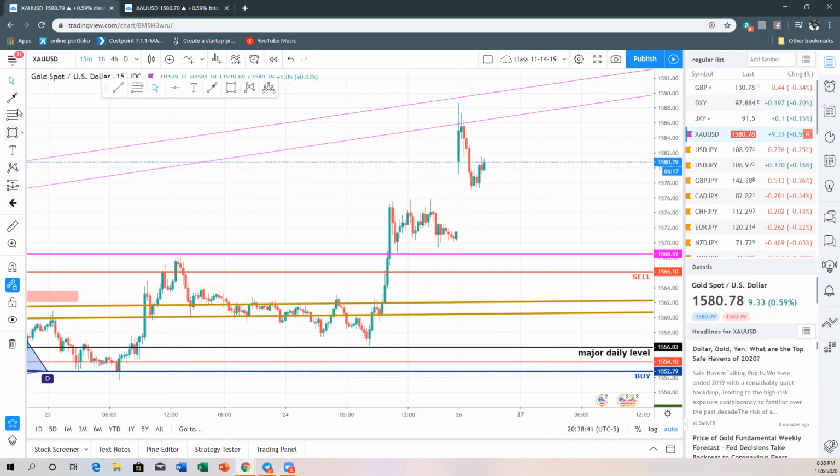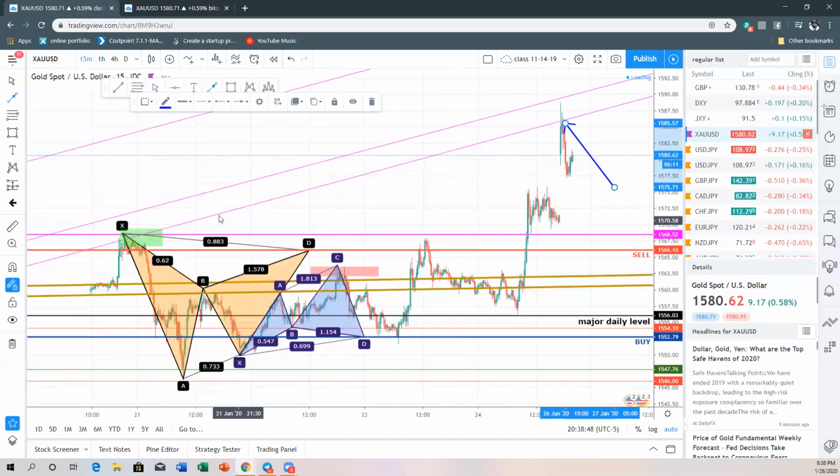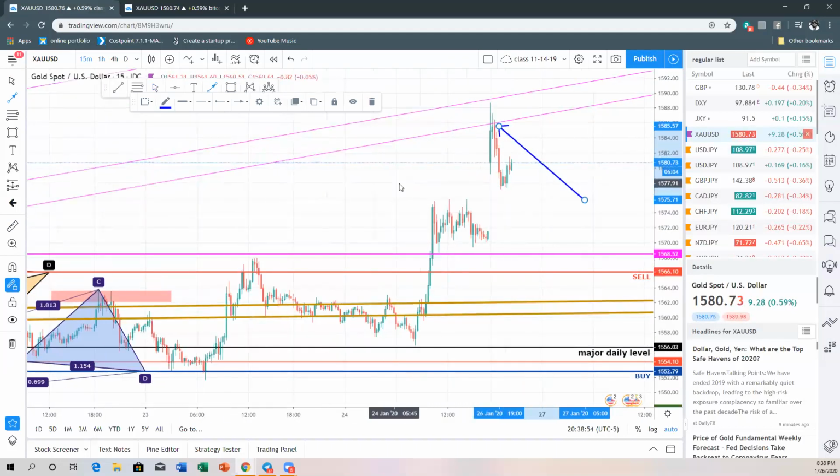To bring it back around, this came right to the trend lines. Look at that. The same trend lines came back into play again from all the way back in September last year. Look at them playing nice and well. And look at this right here.